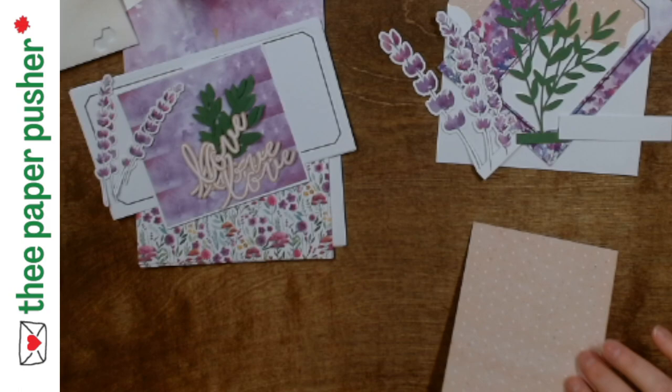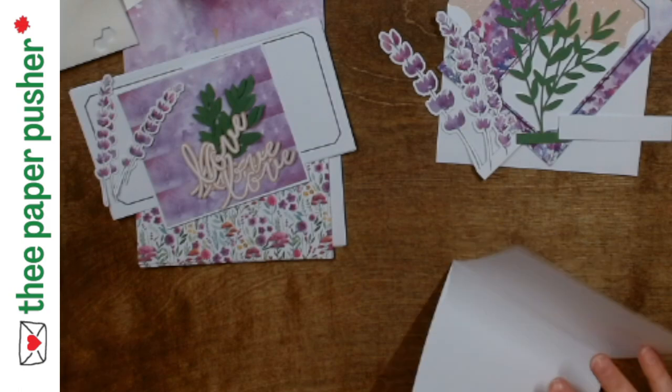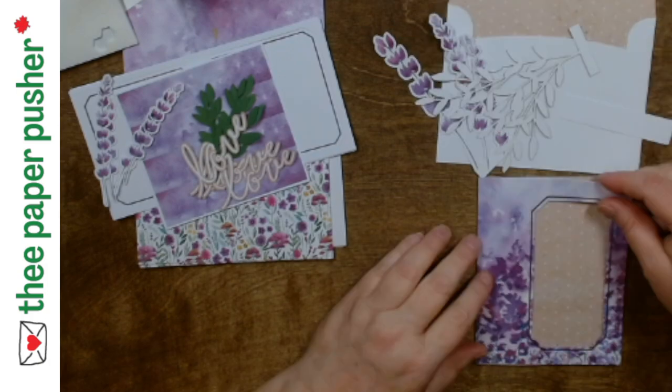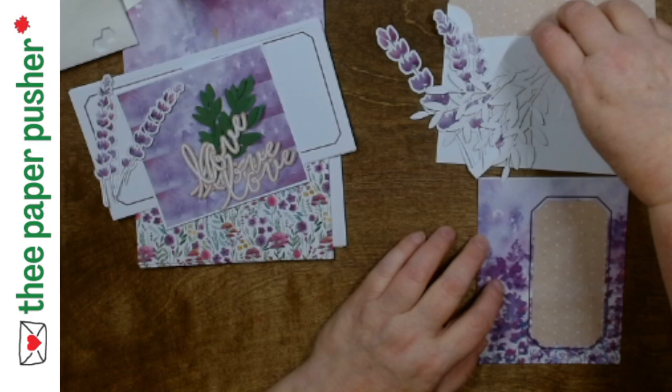Okay, which way does my card open? Just a sec. Me trying to have a drink of tea and move the card and do the thing all at the same time.